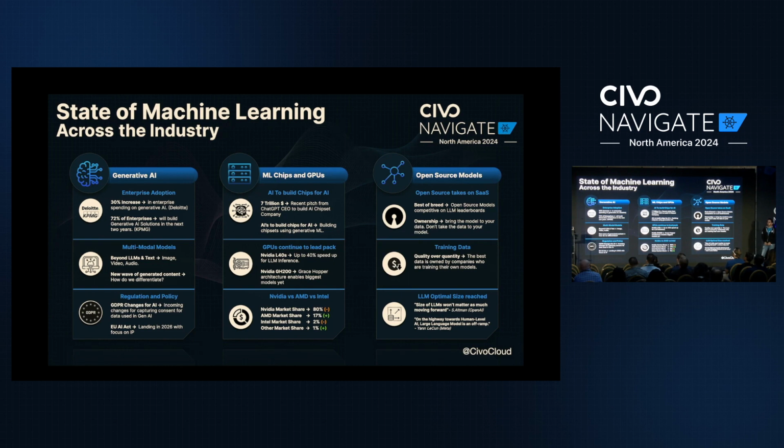But alongside that, a commitment from KPMG that they're seeing 72% of all their clients start to adopt a generative AI solution in the next 2 years. If you think about mobile, you wouldn't have seen that wave of adoption coming with that type of velocity.